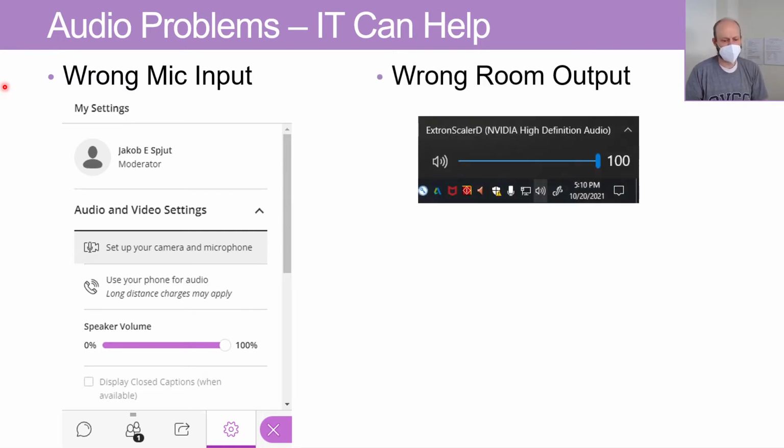And then wrong room output. This usually doesn't happen, but if things get confused, just make sure that you're using whatever the output for the room is. In this room, it's the Extron Scalar D, whatever. But whatever it is for the room, if you can't hear people over the room out speakers, ask IT to help you with this, is what I would say.